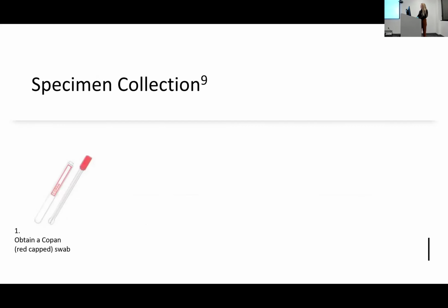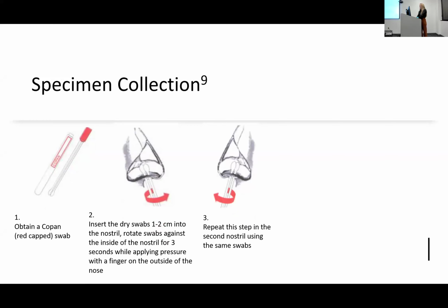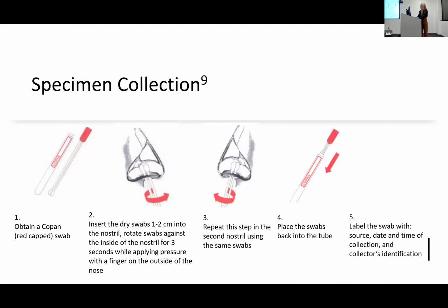And to go over the process of collection, I'm sure if any of you have done the screening, you're pretty familiar with what it requires. So first we grab our special red cap swab. This is directly taken from the UF Health laboratory guidelines, so it could vary depending on institution and practice. Step 2 is to insert the dry swab into the nostril, rotate it about 3 seconds, applying pressure outside of the nose, doing the same exact thing on the other nostril using the same swab, putting that swab right back in the tube, and making sure the label is appropriately labeled with the date and time, collector, etc. So pretty easy.